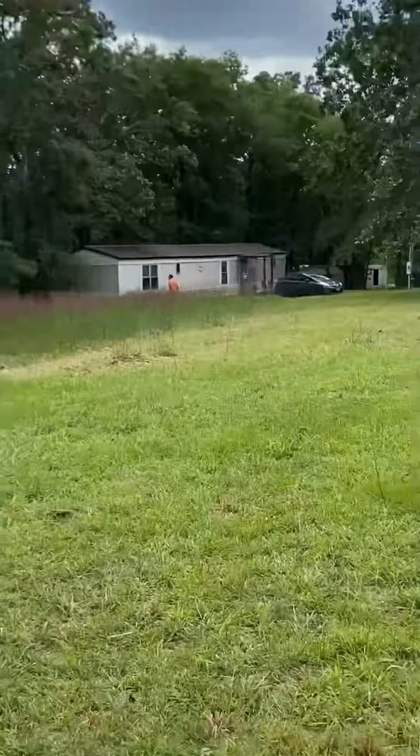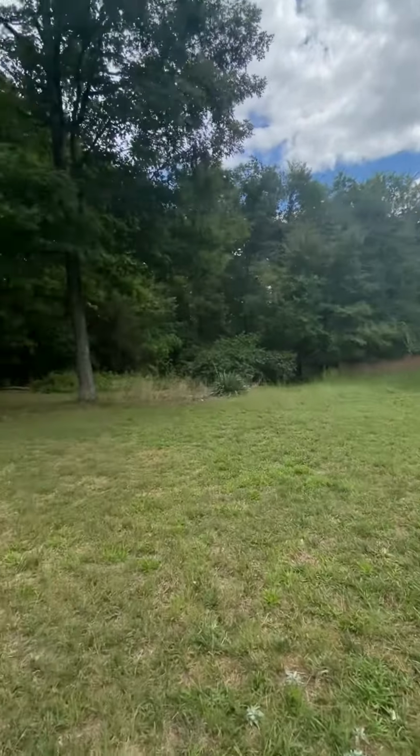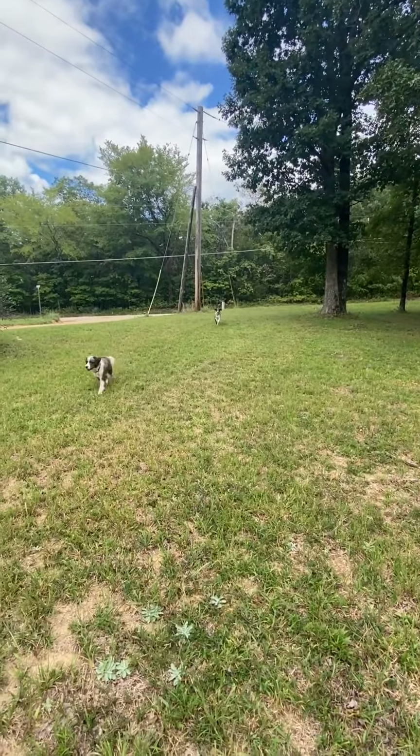There's my husband over there working his butt off trying to clear up the yard. They're having too much fun already.